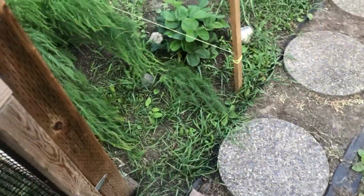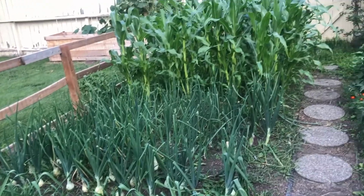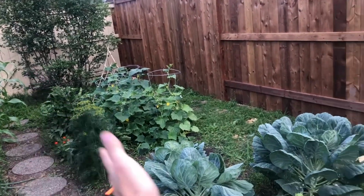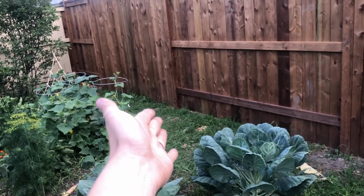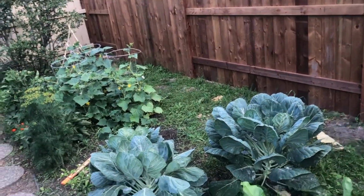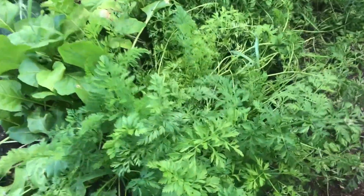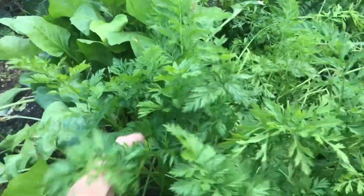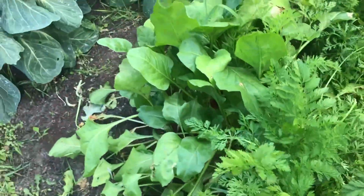Alright, so when you first walk in, this is our little garden space that we have created over the years. When we first moved in, it was just this half, and as you can tell, nothing's planted up against the fence because the sun does not shine there, so things don't grow there. So first, let's start on this side. We had some radishes here, but now there's just some carrots. I've been pulling them pretty much every single day and either eating the tops or roasting the vegetables.